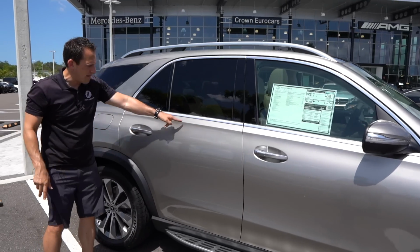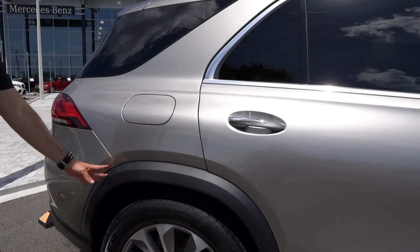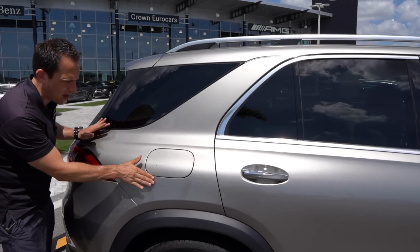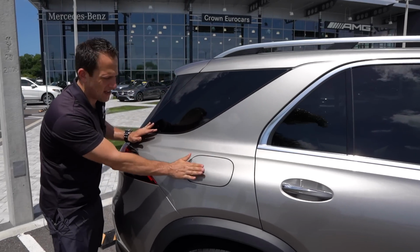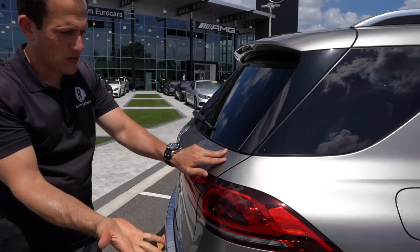Following down the side, you have this nice high belt line. We have a little bit more of that black fender trim coming around the rear. I do like on the fender here, the way they kind of just round it off right where the door is for your gas fill up. That belt line comes to the back and then it fades away, which is really cool.